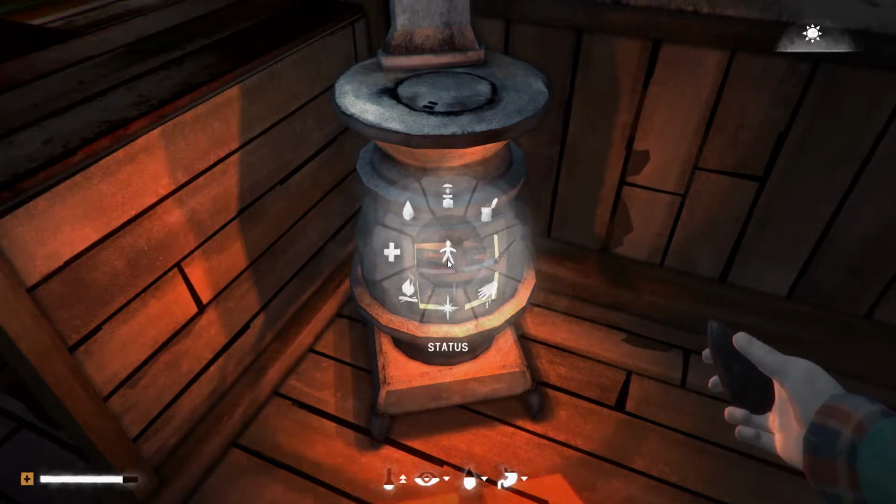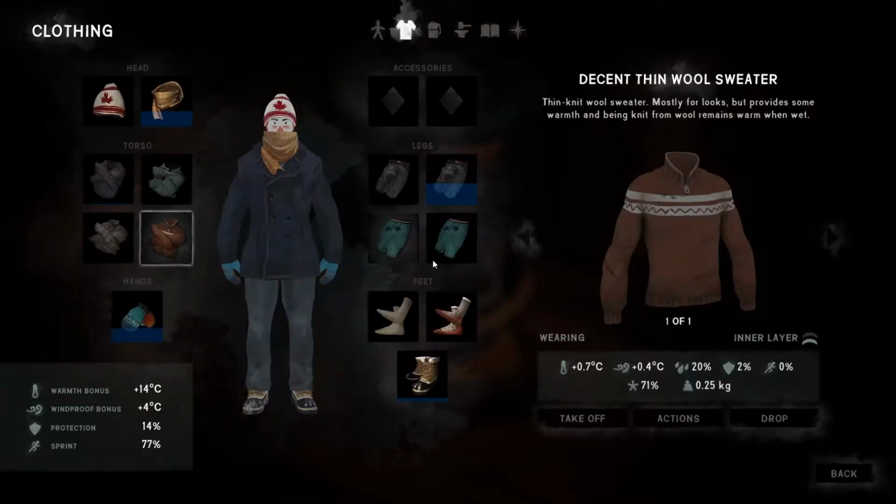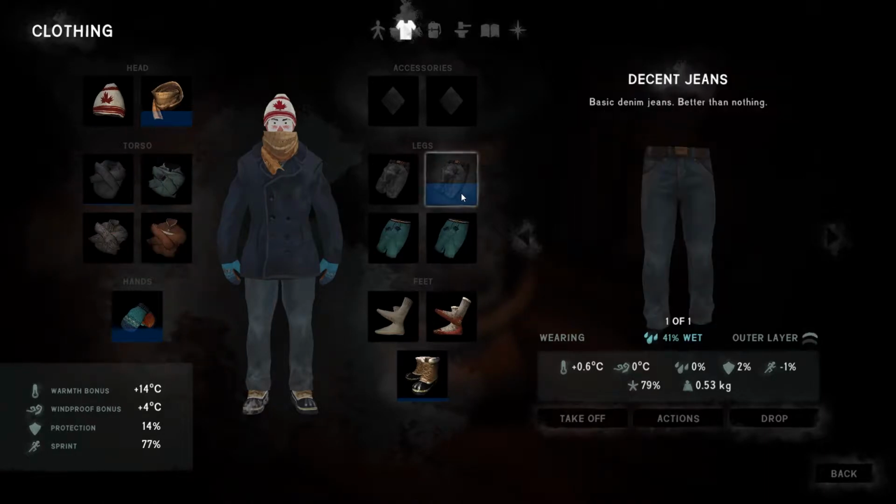Yeah, this is something relatively new in The Long Dark. I'll just show you. Your clothes get wet. And when they get wet, they start to lose their effectiveness. Against warmth and windproof bonuses, they start to drop, so you start to feel the cold more. There's an affliction called frostbite.